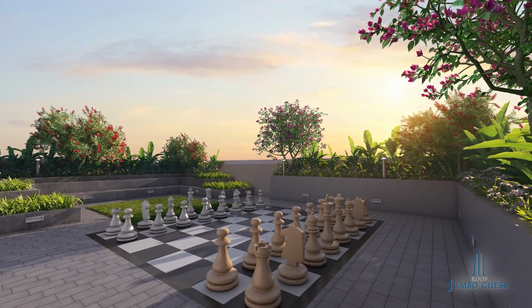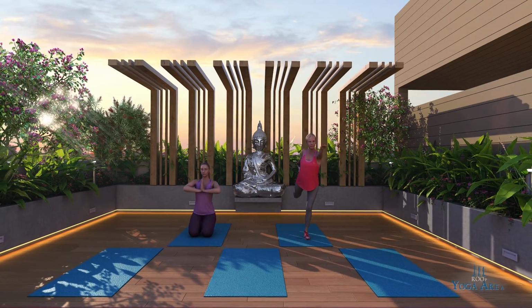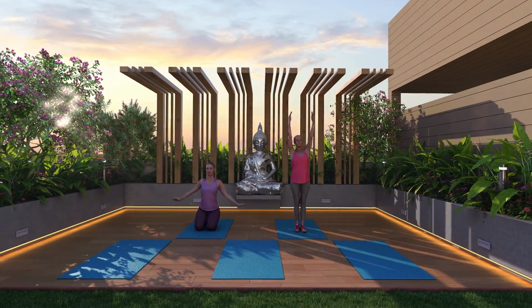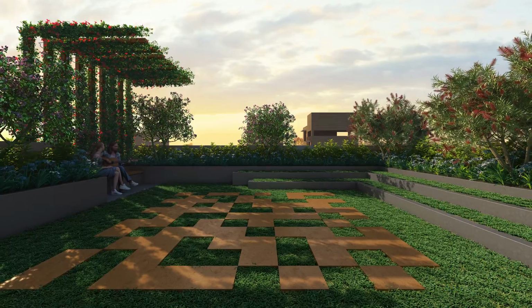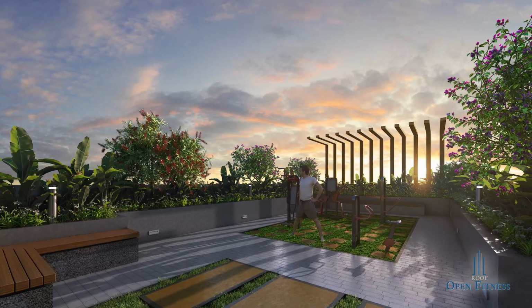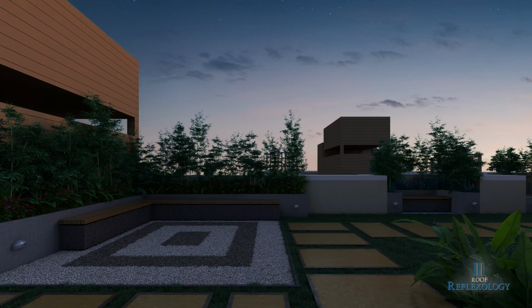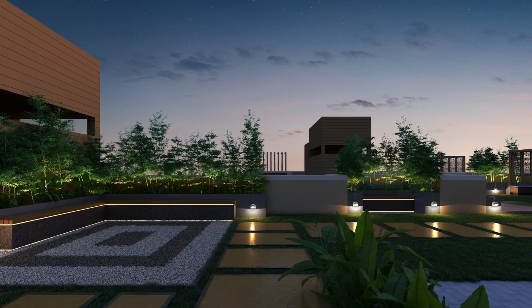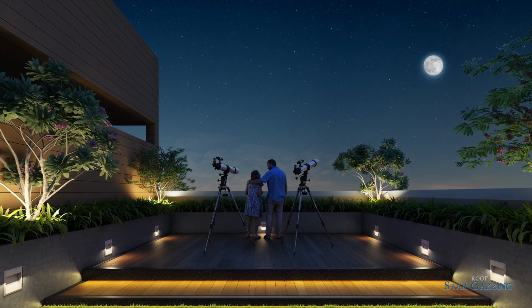Rooftop jumbo chess area for your kids' refreshment. Rooftop yoga zone makes you more energetic. Burn more calories in the open gym. Sky Gaze Deck offers you emotional enjoyment at every corner.